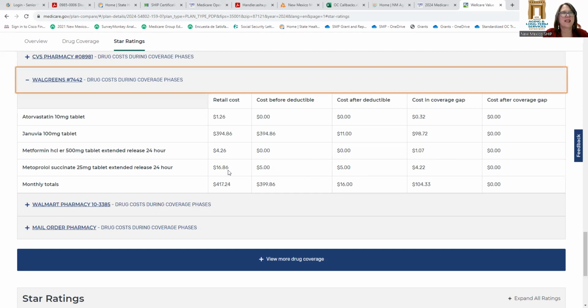The metoprolol, same thing, $16.86 is the retail cost. That's not what you're paying. Before the deductible, you're going to pay $5. After the deductible, it's still $5. In the coverage gap, it goes down to $4.22. So this gives you an idea of what it's going to cost.